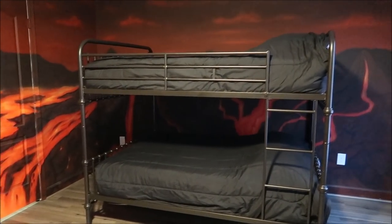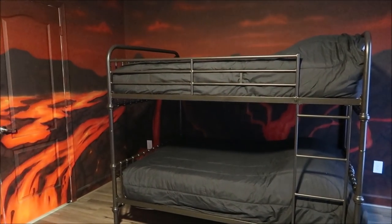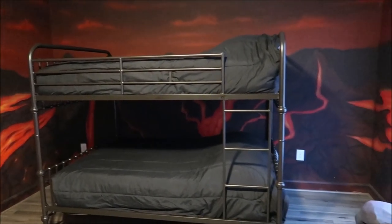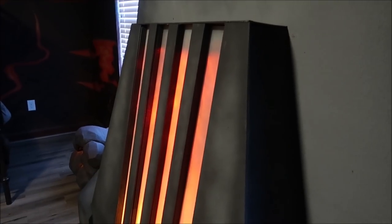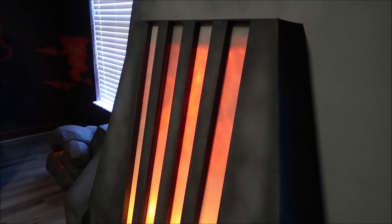And look at, you have bunk beds. 1, 2, 3. This room sleeps 4. That's unbelievable. And this, just the centerpiece. I'm blown away. From the outside, this house did not look this big. But wow, so many rooms, so many living spaces.